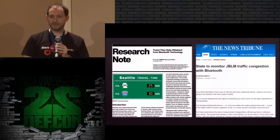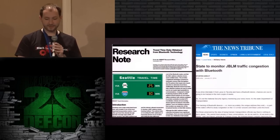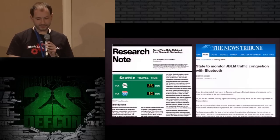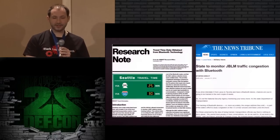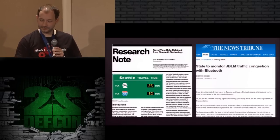And so I looked around for some of the research on this. There's a research note from the Washington State Department of Transportation. A couple of choice clips from that: the key advantages are the cost of the Bluetooth reader and that the MAC address collection device spans multiple lanes, providing a significant advantage over license plate readers that require lane-based detection. And in addition, Bluetooth-based travel time data collection systems are easy to install. It goes on to also talk about users not wishing to disclose their location can simply turn off the broadcast function on their devices. We also have the state installing them at Joint Base Lewis-McChord, which is an Army base, or military base, south of Seattle, installing these sensors in place.